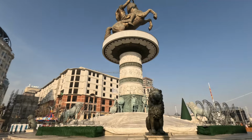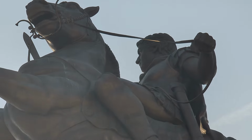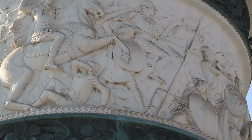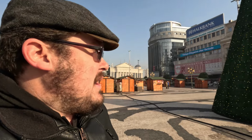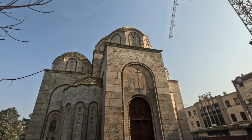You have this massive statue of Alexander the Great of Macedon, and it has depictions of battles all around the ring. It's got phalanx soldiers along the bottom, a couple different lion statues. It's a really cool center, and compared to other places that I've been to so far, architecturally this is absolutely fantastic in the city center here.